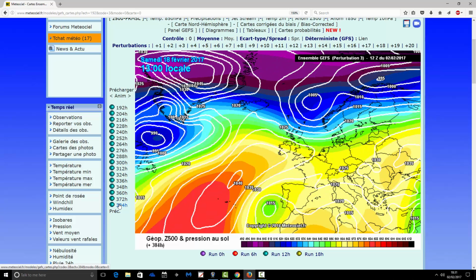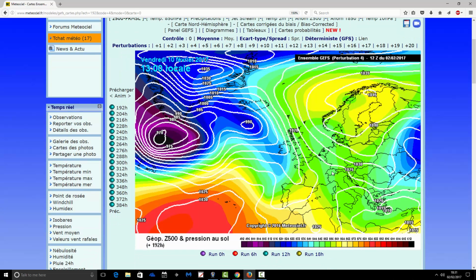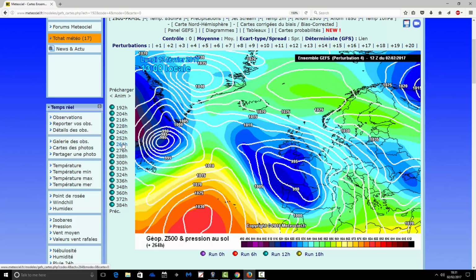And then just stays pretty cold and dry there through into the second half of the month, actually. Ensemble member number 4. As I said, a southeasterly flow on the 10th. Not really easterly, but it is southeasterly, trying to bring cold air in.